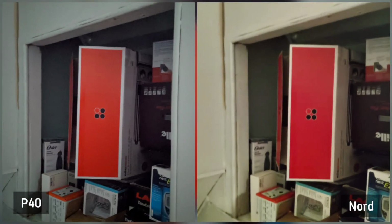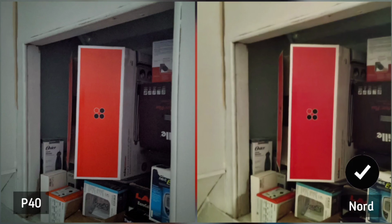Next is low light condition. I took this photo from our basement with the little light involved. Both phones are awesome. I just love how OnePlus Nord rendered the red box and the warmer tone. It's more lively. Agree? My vote goes to OnePlus Nord.